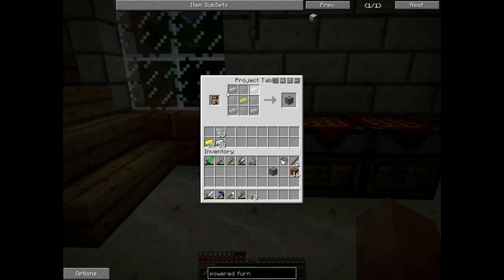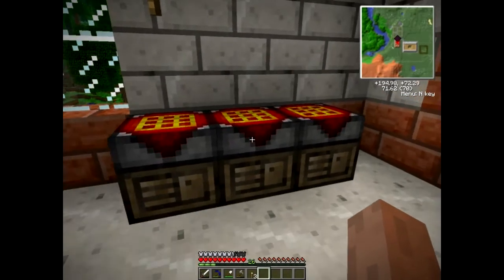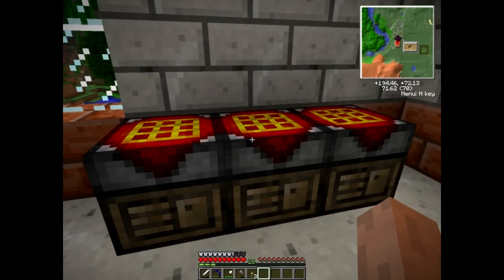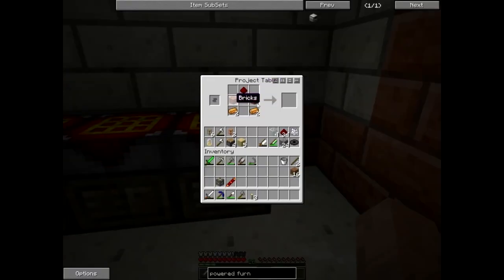Put down whatever it is you want to make up here, and press the button that is here at that point if it's a blank piece of paper, and you'll get a plan, and you can use it like this. Very nifty. And we need a redstone reception coil, and we needed the bricks, the redstone, and the copper ingots, and that way we'll get our powered furnace.